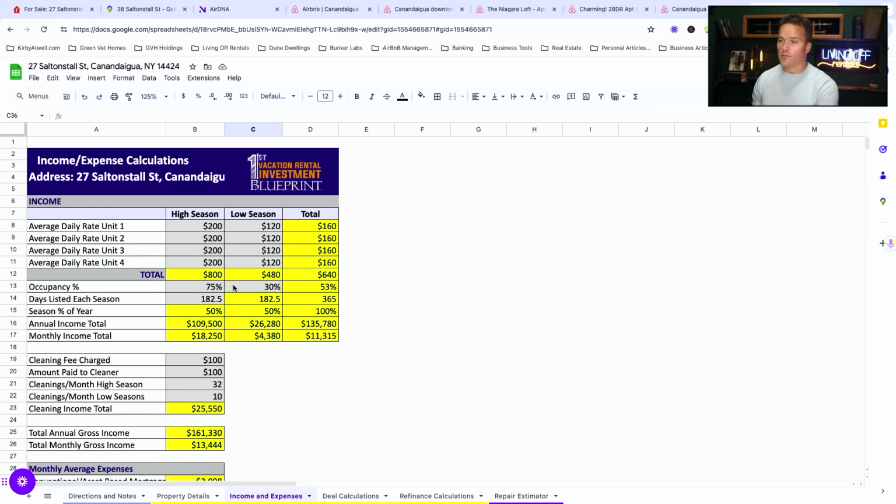So if you do all that, this property equates to about $135,000 of gross income before your cleaning fees, because this is just nightly rate. And I always recommend using a very conservative nightly rate. So you could see a lot of the comps had a higher nightly rate than what we're plugging in here, but I always want to use the most conservative numbers possible.